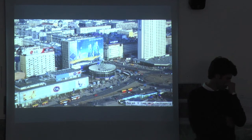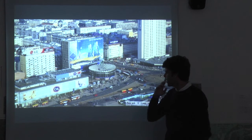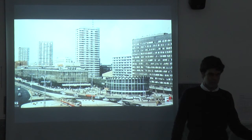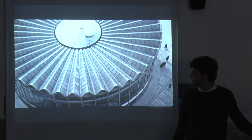I still do some things with architecture and public space. So this is a competition in Poland, in Warsaw. I don't know if you have been there, but this is one of the most iconic buildings. It's called the Rotunda, and the urban environment around it is quite noisy. It was actually a super nice sitting icon in the middle of the city in the 70s. That was quite nice, especially the roof.